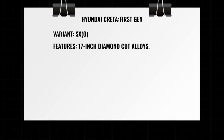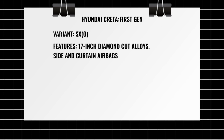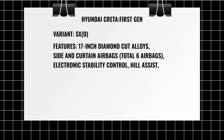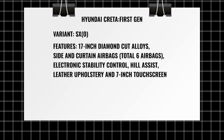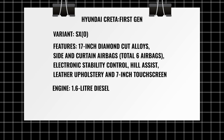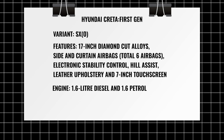This got 17-inch diamond cut alloys, side and curtain airbags, so the total is 6 airbags, electronic stability control, hill assist, leather upholstery, a 7-inch touchscreen, and this variant was only available with the 1.6 diesel, and in 2018 the 1.6 petrol was also made available.